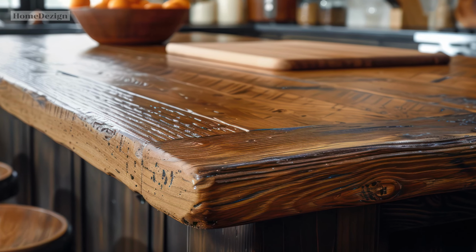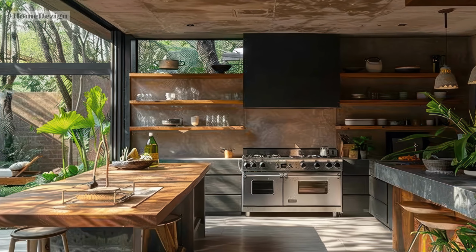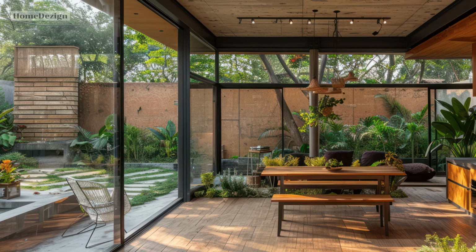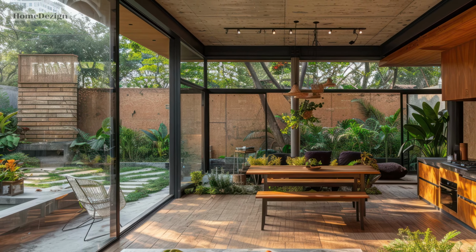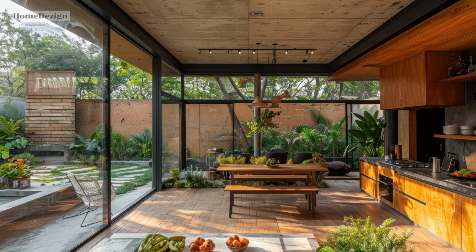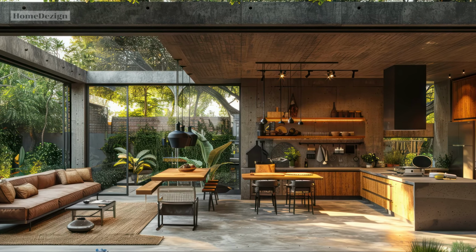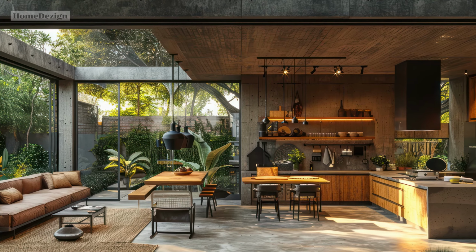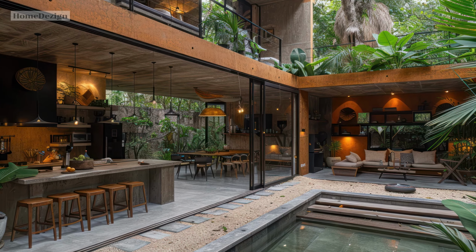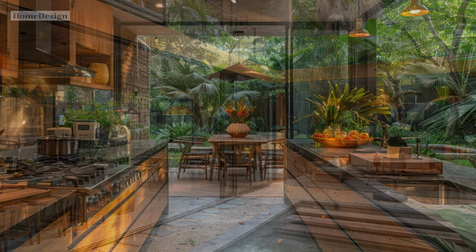From rustic wooden countertops to lush indoor plants, there are endless ways to infuse your kitchen with the beauty of nature. Not only does this add visual interest, but it also helps create a calming and rejuvenating atmosphere that you'll love coming home to.